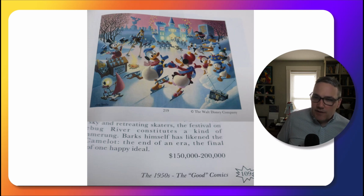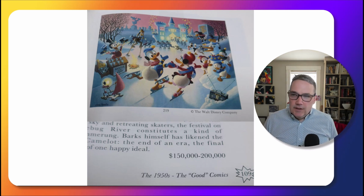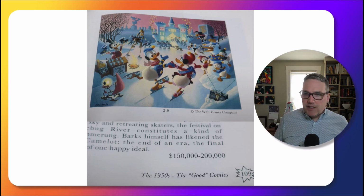Carl Barks, Mardi Gras Before the Thaw, original painting, lot 2019. It carried an estimate of $150,000 to $200,000. This was a new painting. The lithograph was released in 1992, so it had been painted in maybe 1990 or 1991. This is the high estimated lot in the entire auction. Again, $150,000 to $200,000. This is very similar to the Foster lot.